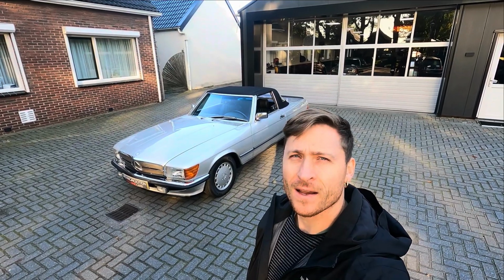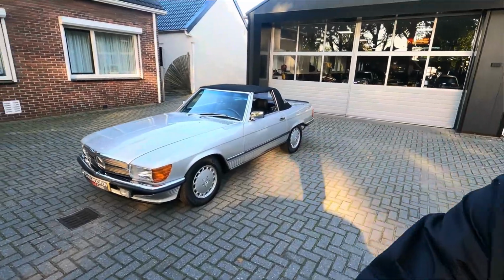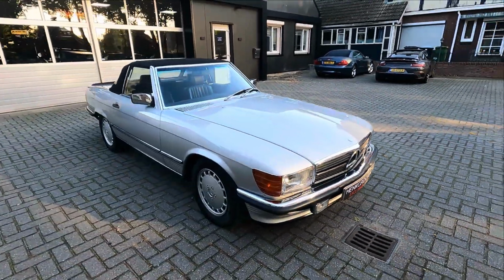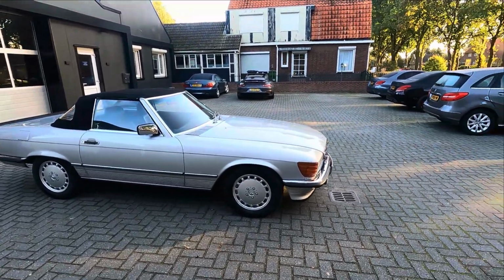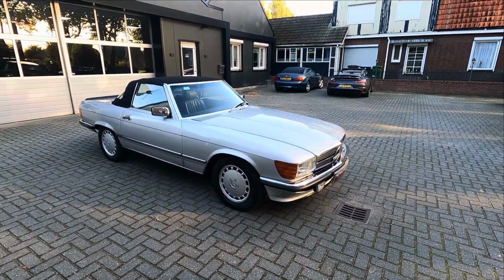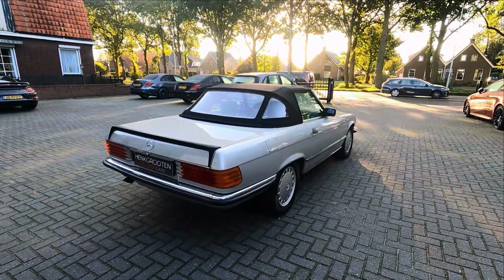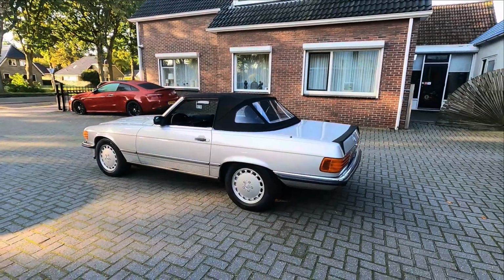Today we're back at Henk Groten with this very nice R107 SL560. So, the 560 model was originally never delivered in Europe, but they were delivered in Canada, Japan and Asia with small bumpers and non-US headlights, let's call it like that. But the engine specifications were for the US market. So this is a low compression engine, 109, for emission regulations in the US. So they never came with the high horsepower engines, but it's still a very nice car.